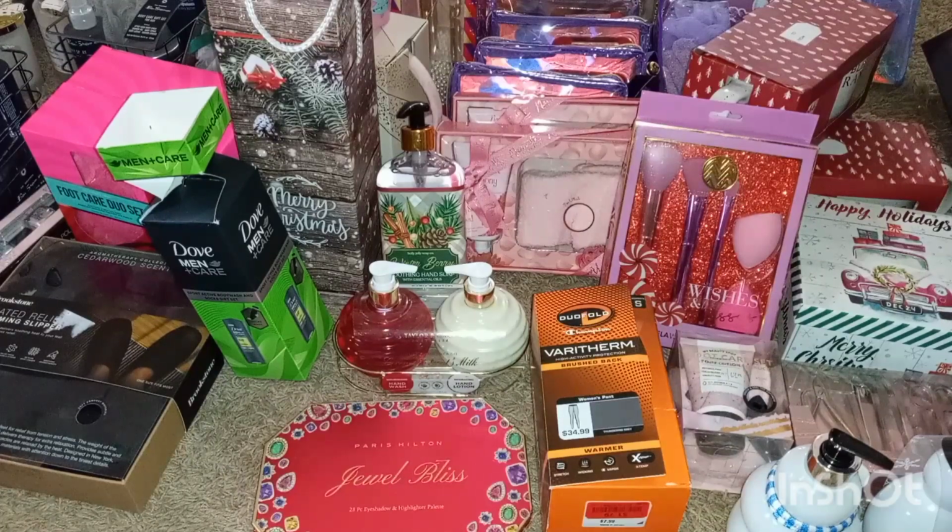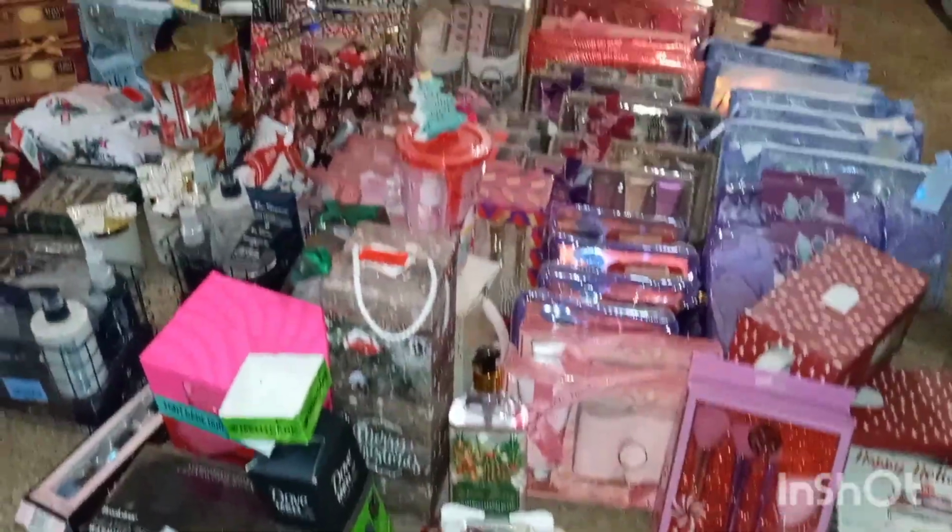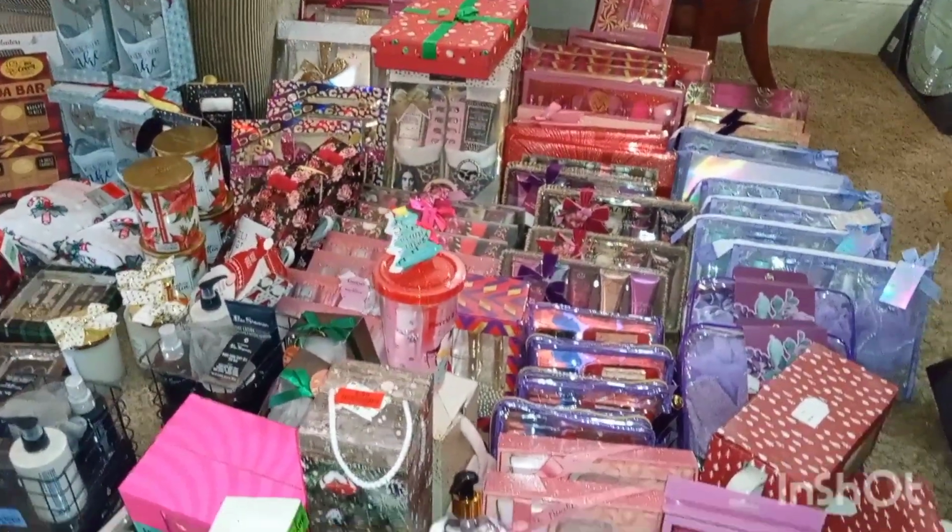Now, I went back to Burlington yesterday. Today is Friday. I went back on my way home from work yesterday. I hit up two Burlingtons. The last one I went to, that's near to me, these items are on the shelf. You see all these things I'm showing you here? These items were on the shelf. Okay?